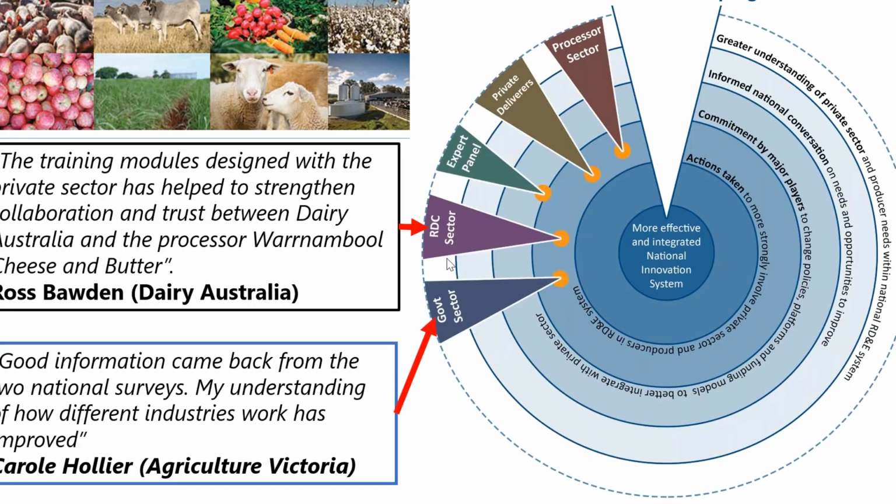Now, if you look at this diagram on the side, you can see that if we really want to get to an effective and integrated national system, first of all, we need extra information so we understand what's happening. A lot of what Ruth referred to was gaining that information through the surveys, literature reviews, analysis, trials, etc. Then we needed to have a national conversation about what was happening and why and what the implications are, and start to see some ways forward to make improvements.